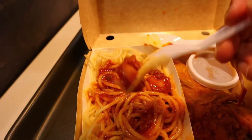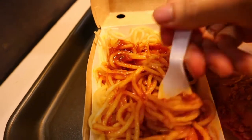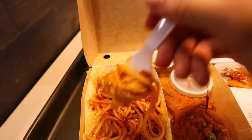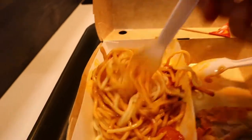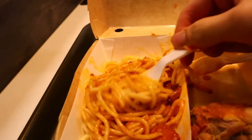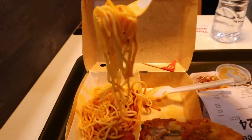So for all of you viewers out there who have tried Jollibees outside of the Philippines, it's not a true representation of what it is. It's rather disappointing. That was probably one of the most disappointing meals I've had. It's not because it was bad, but I just had such a high expectation for it after trying out Jollibees in the Philippines. That didn't even come close to it. That was so far off.